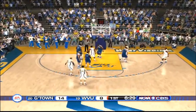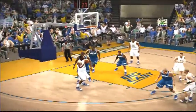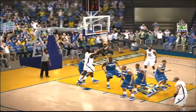For the foul. Too aggressive on defense here, and he winds up with the foul. You always get your hand reaching in, you get in trouble.